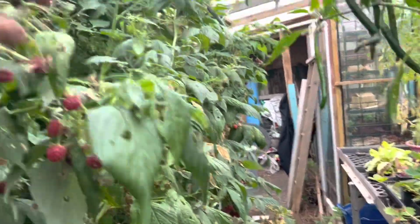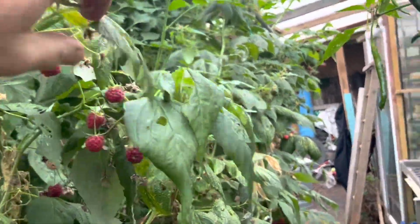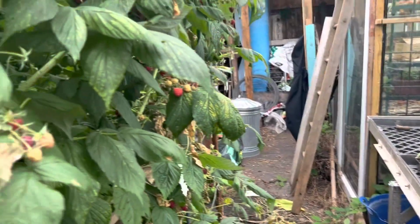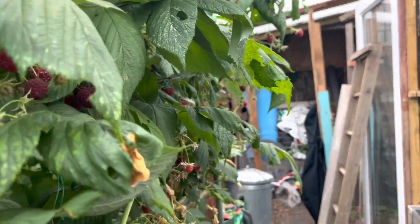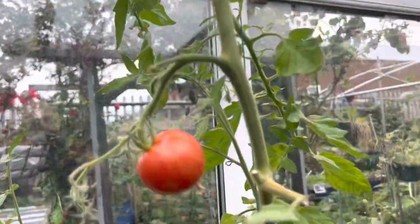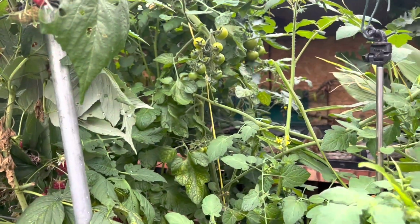Raspberries, got some orange raspberries there, and these ones, they're nearly all going over now, but I'm picking a punnet every time I'm coming over, so they'll get final crops, and then cut back down. More tomatoes, you know, I've not kind of faulted tomatoes this year.